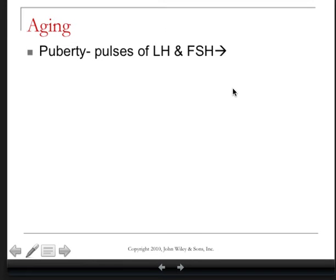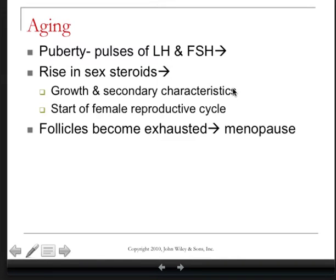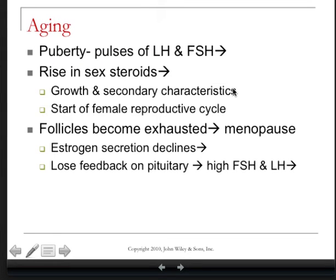At puberty, we have pulses of LH and FSH that signal a rise in sex steroid production from the gonads. As a result, we see growth and secondary sex characteristics beginning to emerge and the beginning of the female reproductive cycle. When the follicles become exhausted, the female will enter menopause. Now, estrogen secretion declines because there aren't as many follicles to produce the hormone. As a result, we lose feedback on the pituitary, which normally produces high amounts of FSH and LH.